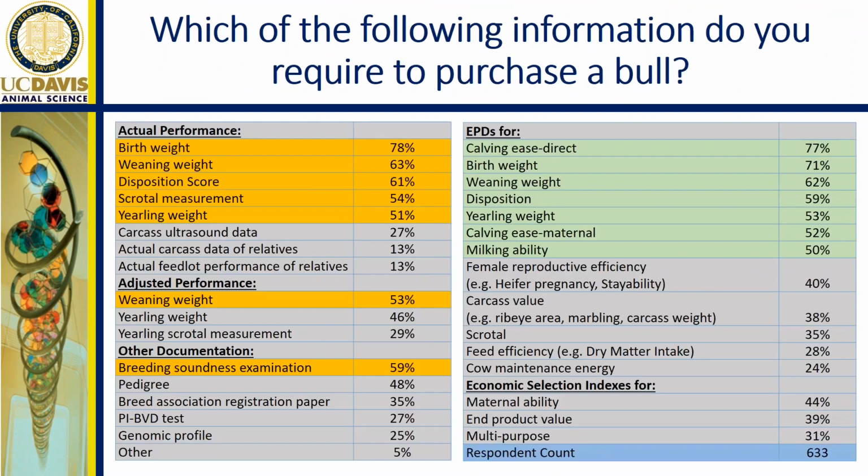The next question that was asked was, which of the following information do you require to purchase a bull? And I've kind of marked here on the left, there's actual performance records and other documentation. On the right are things that have to do with EPDs. And so I've kind of marked up the ones where at least half of the people were looking for this information.